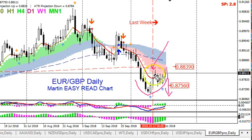However, what's above us are these two moving averages. They act as resistance, so it'll be difficult for price to get higher above these two moving averages. If it does, though, I'm looking for buys above 0.8839. Let me take that off. Take a look. Looking for sells below 0.8756 to the downside.